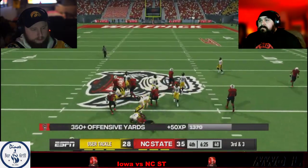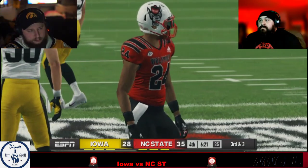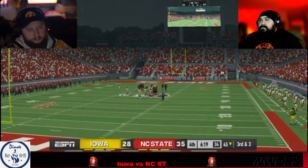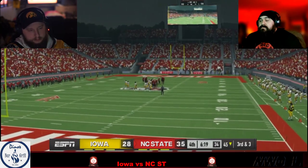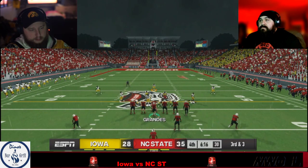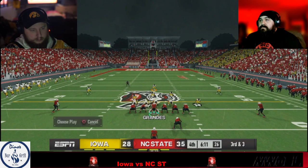Give it to Allen up the middle. He'll pick up 4. But yeah, you certainly want to be sliding at opportune moments. Absolutely. Once again, a little short motion, kind of cut it up vertically instead of following the blockers, and it's 3rd and short.